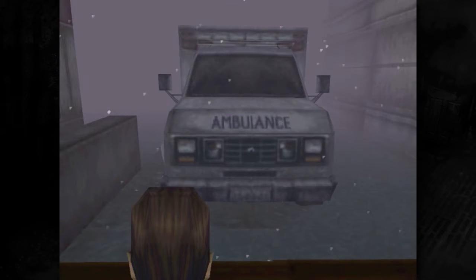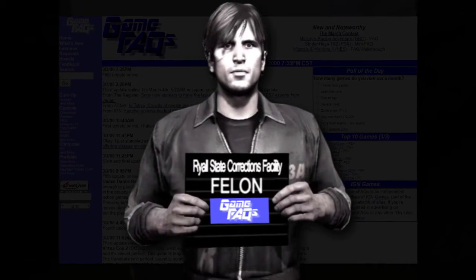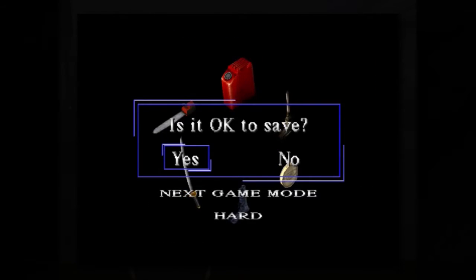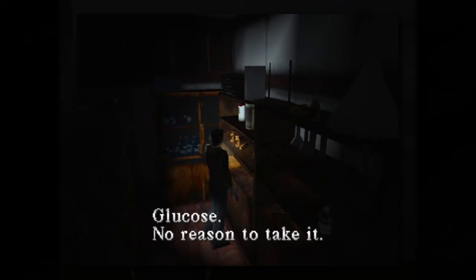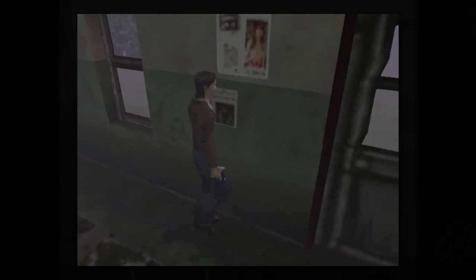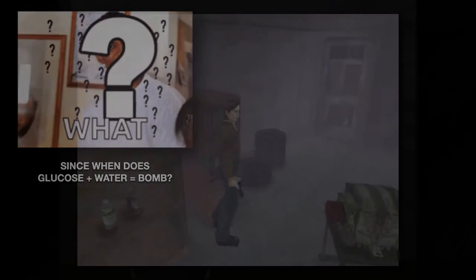For those who are unaware, back when this game was first released, a person by the name of Felon on the GameFAQs forum wrote this long post about how they stumbled upon a new ending, which was rather tricky to unlock. You had to get 9 out of 10 stars on hard mode in a Next Fear game your 5th time through, I think. Doing so unlocked the ability to pick up the glucose and distilled water in Midwich Elementary, and when they were combined in the hospital, Harry could blow open the doors to the hospital parking lot with the ambulance and a can of oil you could pick up.